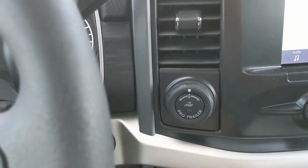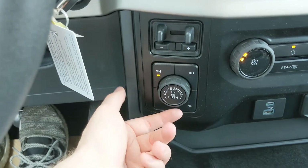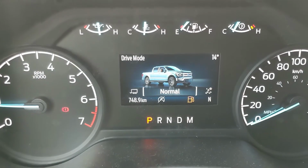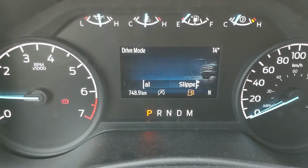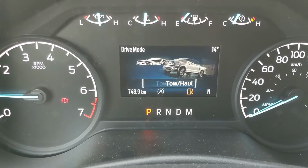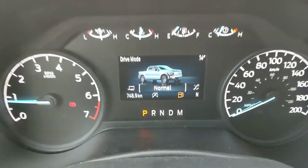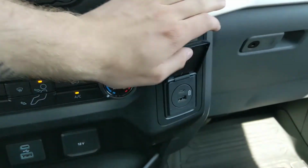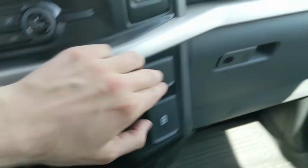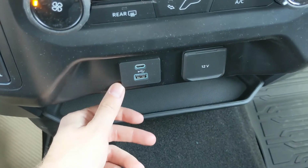To the left of that, you have your Pro Trailer Backup Controller, Trailer Brake Controller, and 4x4 controls with a locking rear differential and drive mode selector for normal, slippery, deep snow, sand, and mud ruts. Then on the opposite end, you have tow, haul, eco, and sport mode, so you can customize your driving experience quite a bit there. But then moving on to the right side, where you have a 12-volt power outlet with a USB and USB-C, as well as having another 12-volt and another USB and USB-C down here.